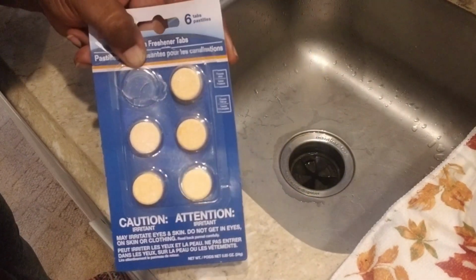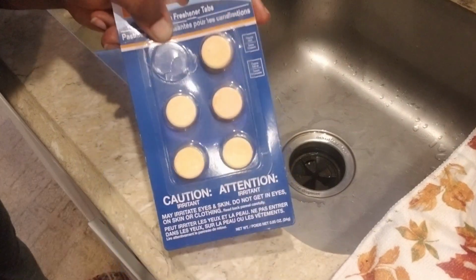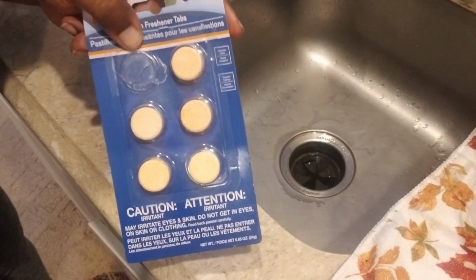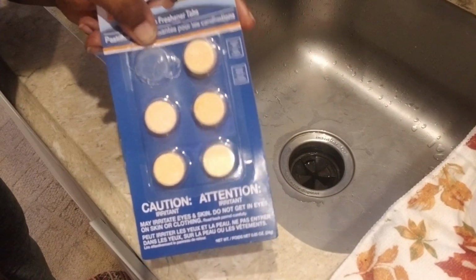So now I could have spent that $2.50 on something else, which I will on another couple of products the next time I go into the Dollar Tree.